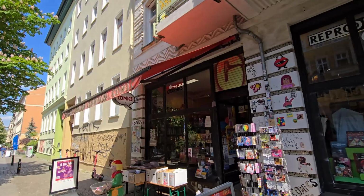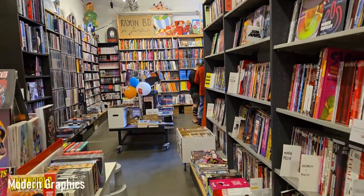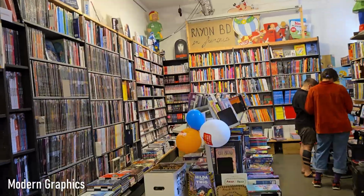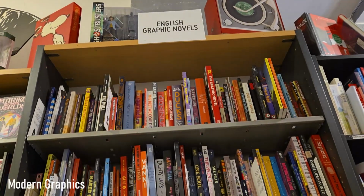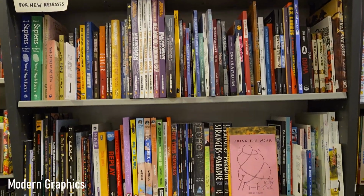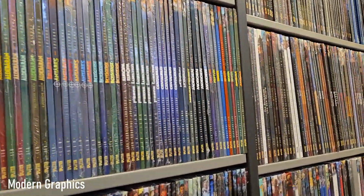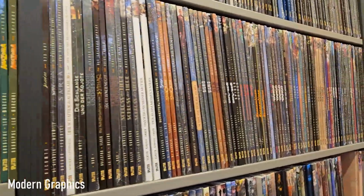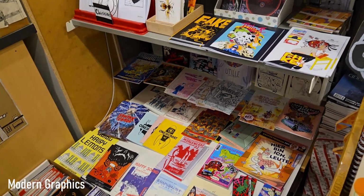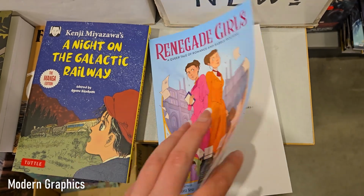First, I ran into this comic book store called Modern Graphics that wasn't originally on my list and was just total happenstance that I walked by, but I decided to take a quick look inside, and I really liked their setup. It reminded me a lot of comic book stores we have in the US too. They also had a massive graphic novels section, including graphic novels in English, which is obviously appreciated.